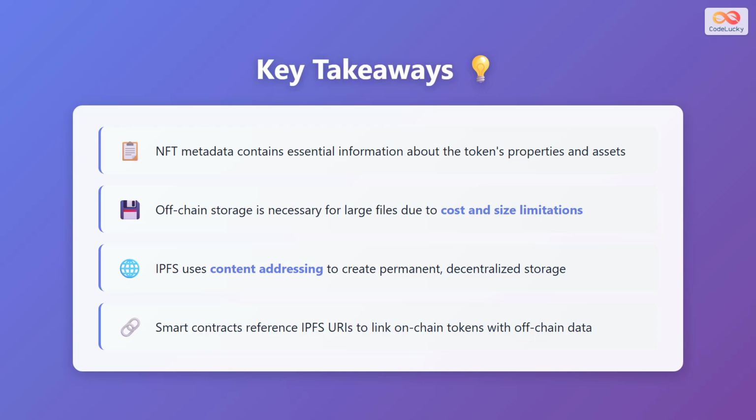Let's review the key takeaways from this lesson. First, NFT metadata contains essential information about the token's properties and assets, including names, descriptions, images, and attributes. Without metadata, NFTs would have no visual or descriptive characteristics. Second, off-chain storage is necessary for large files due to cost and size limitations on blockchains. Storing high-resolution images and videos on-chain would be impractical and prohibitively expensive.